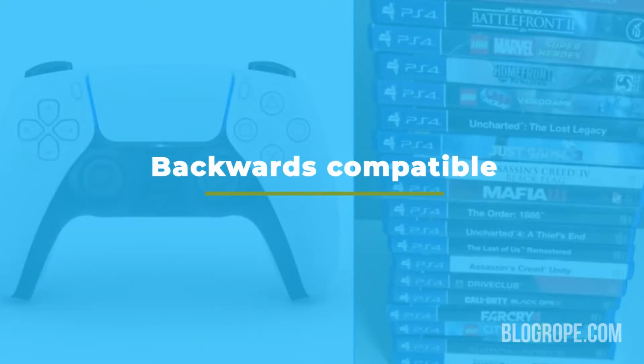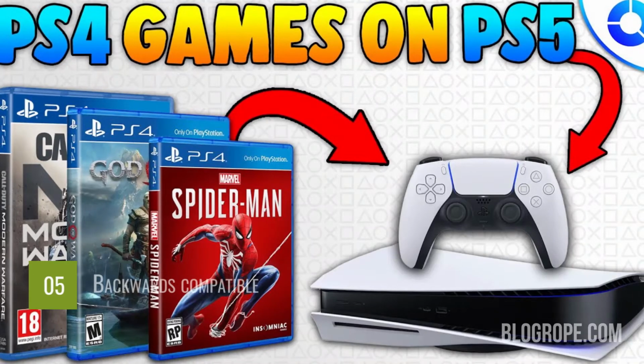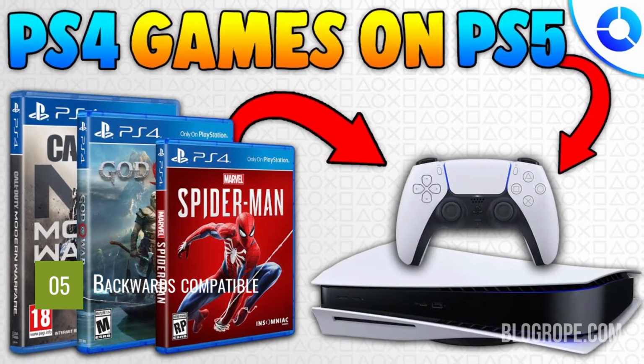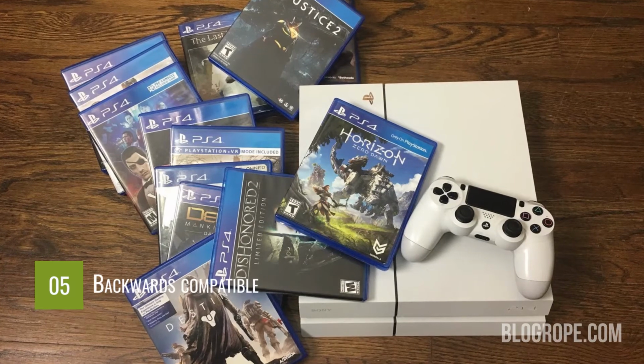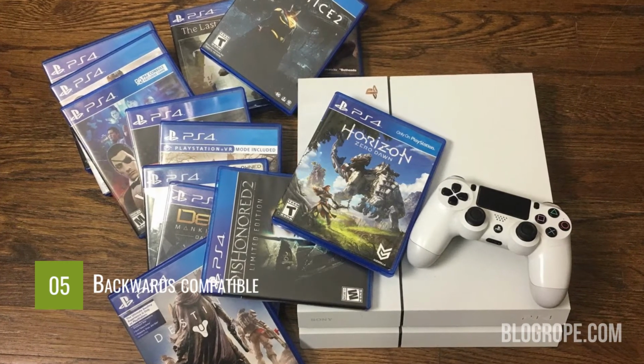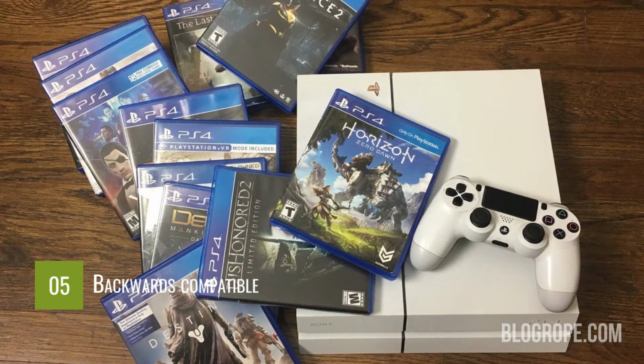Number 5. Backwards compatible. The PS5 has backwards compatibility with the vast majority of PS4 games. Sony tried to go through each individual title with the developers and publishers to ensure that each game can be played seamlessly on the new console.